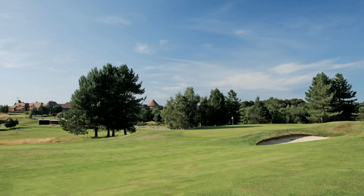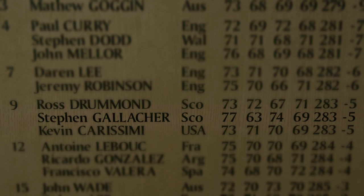The East course is challenging. It's over 7,200 yards off the gold tees. The current course record is 63, shot by Stephen Gallagher in a Challenge Tour event back in 1998, so it hasn't been challenged since. I dare say 1 or 2 might get close to it. It'd be nice if they do break it.